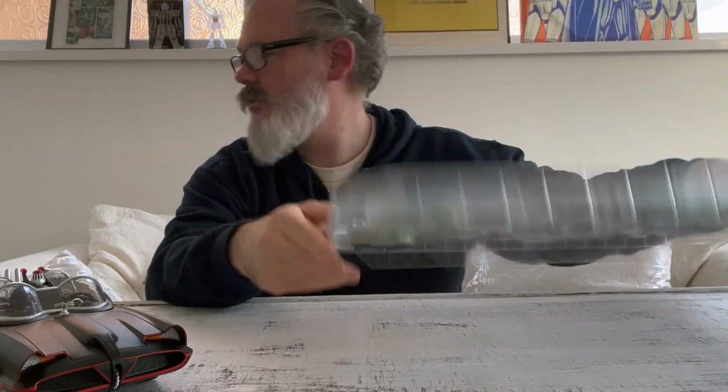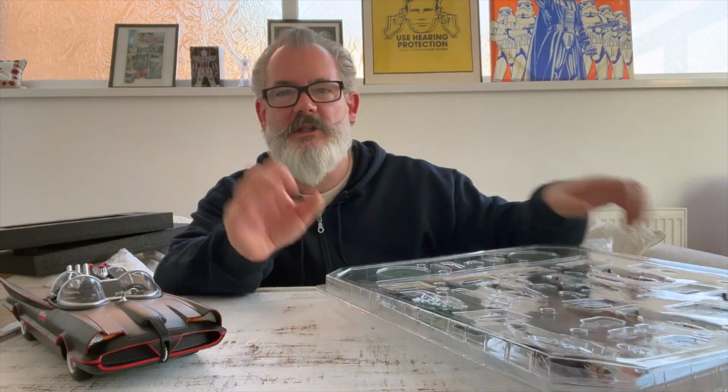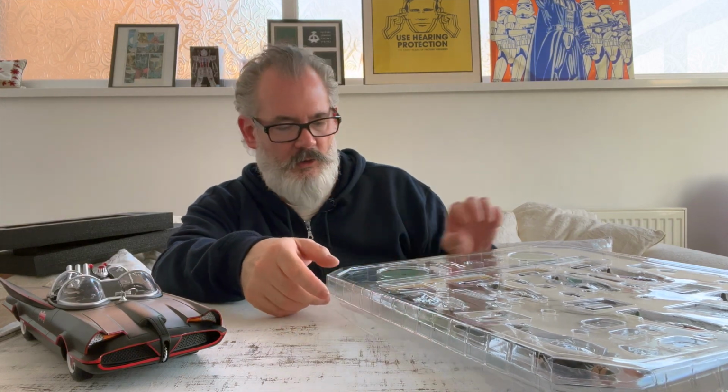Because there are no instructions in this one either, which is weird. Oh, it's the, right, yeah. So that's the aerial for the back of the Batmobile. That's what it is. Oh, it's got the bat shield in it as well. That's brilliant. There's lots of little, very, very cool, quirky details in this. I managed to do that without losing any bits. Ooh.